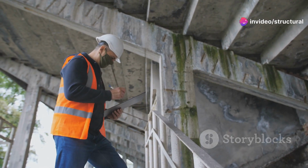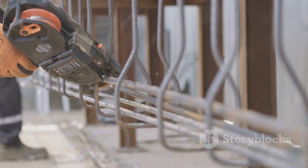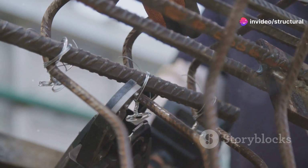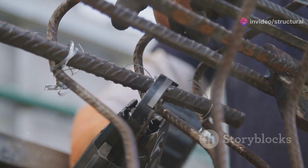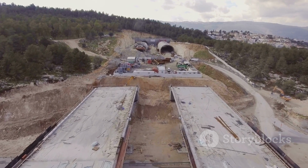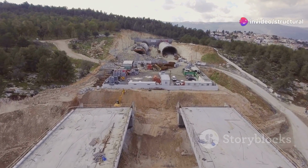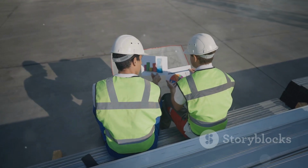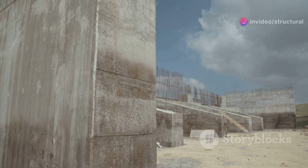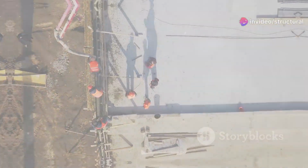Finally, let's talk about pre-stressed slabs, the high-performance athletes of the concrete world. These slabs undergo a special treatment where steel cables are either pre-tensioned or post-tensioned within the concrete. This creates internal stresses that counteract the forces the slab will experience under load. Pre-stressing gives the slab a head start in resisting bending and deflection, which means it can span greater distances and handle heavier loads than a traditional reinforced concrete slab. Pre-stressed slabs are more complex to design and construct than other types of slabs, but the benefits are undeniable. They offer increased strength and durability, reduced cracking, and they allow for longer spans with thinner profiles.